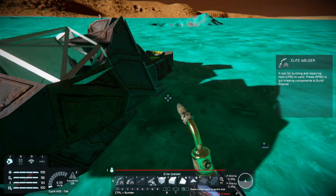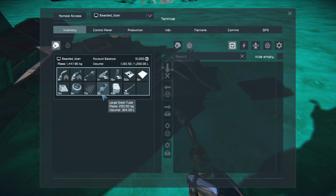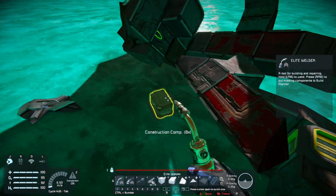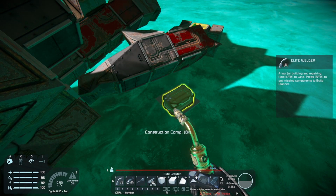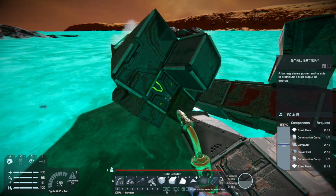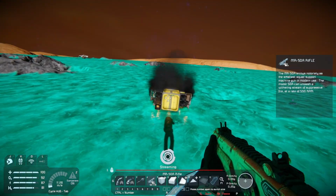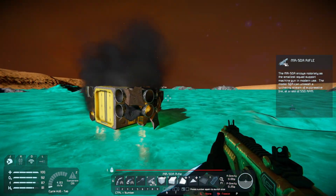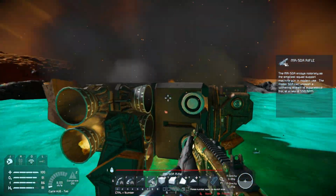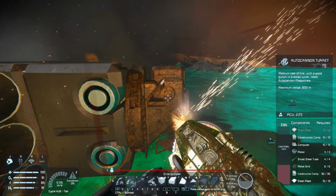Inventory full. Oh, okay. Let me get rid of some of the scrap. What else don't I want? Is there any ammo left? Oh, there it is. No. Construction components and steel plate. Okay. Is there anything else? Is there a gun on here? Right there. Inventory full.